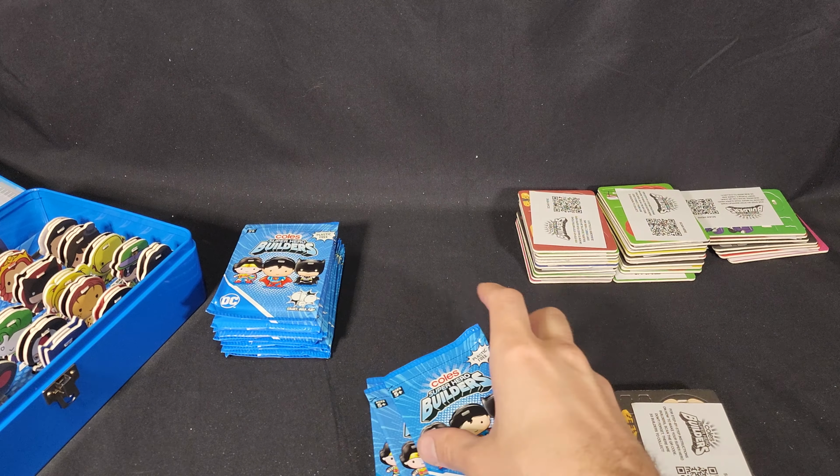24, Reverse Flash. 11, Mera. 31, Black Adam. And 24, Reverse Flash. Not very lucky with that pile. Let's see how we go with this last pile. We have 10 to go. Let me know, how's your collection going?